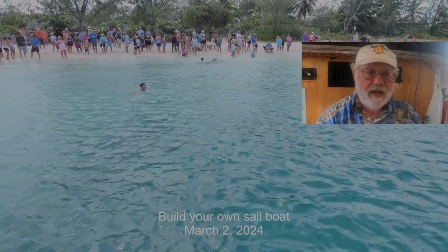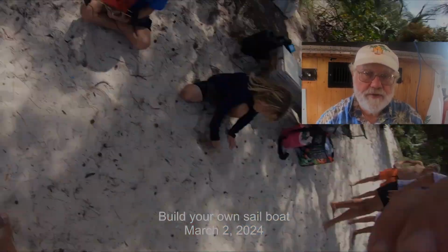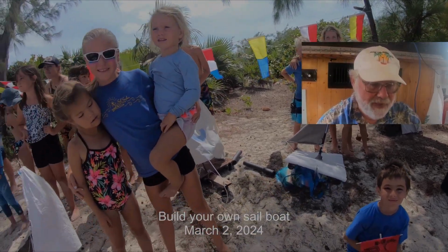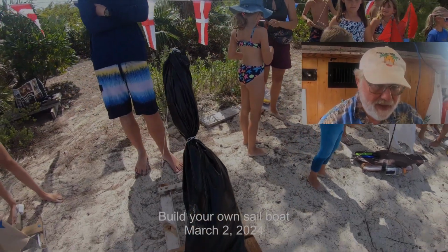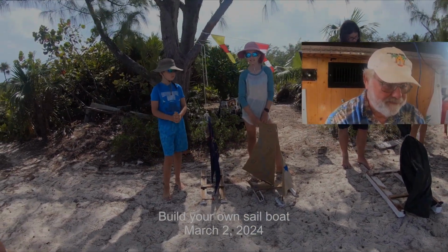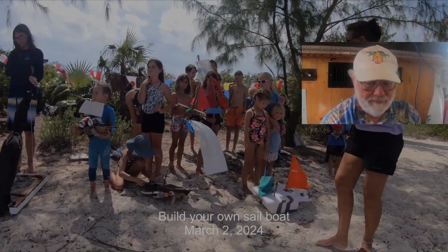We race them across about a 100-yard stretch of open water there in the fruit bowl, which is a very, very sheltered area. The kids have all of their boats finished. They're all lined up here, ready. This is a look at what some of the vessels look like that they put together. They put a lot of work and a lot of thought into it, and they were extremely proud of their vessels. They're all lined up, ready to sail, and across the water they will go.